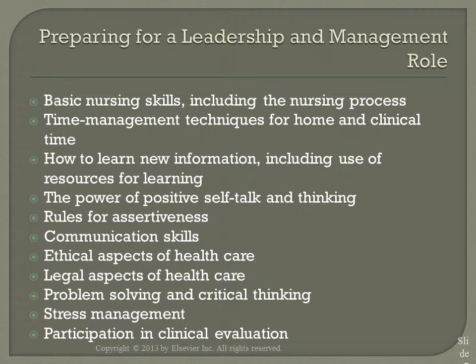As you are preparing for the leadership and management role, you need to realize that all practical nurses are managers in the sense that they consistently need to direct, handle, and organize care for assigned patients. Learning leadership is a process. It's a continual development that can include many skills and is something that will evolve over time.